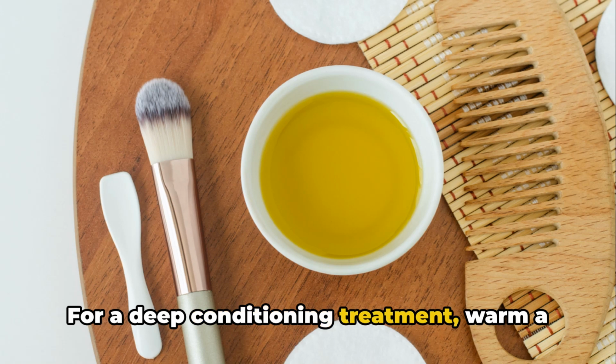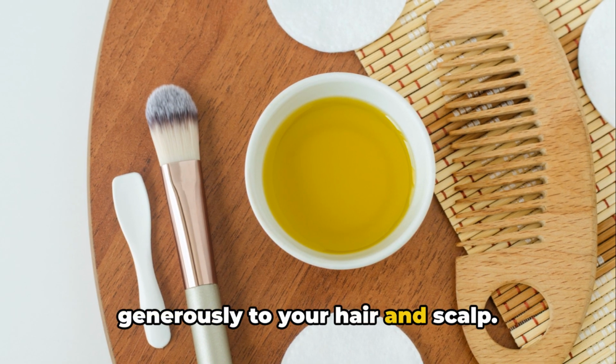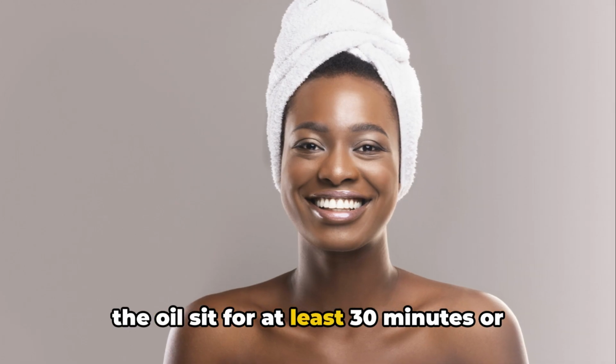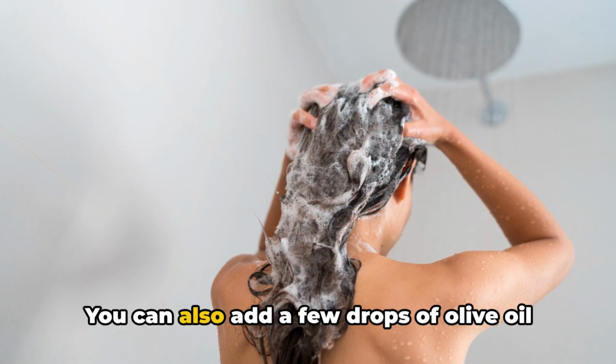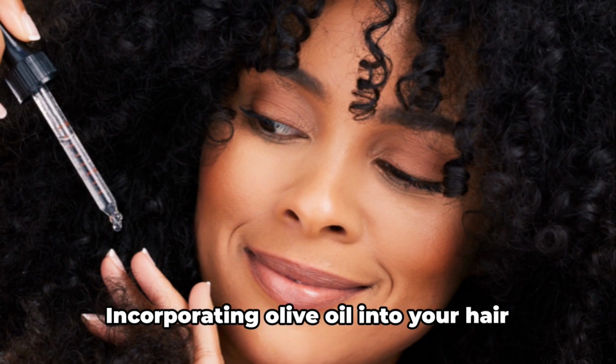For a deep conditioning treatment, warm a small amount of olive oil and apply it generously to your hair and scalp. Wrap your hair in a warm towel and let the oil sit for at least 30 minutes or overnight for intense hydration. Shampoo and condition as usual afterward. You can also add a few drops of olive oil to your regular conditioner to boost its moisturizing power.